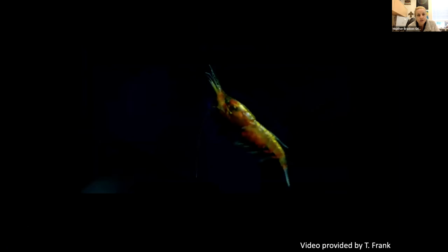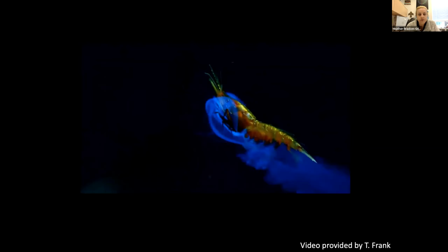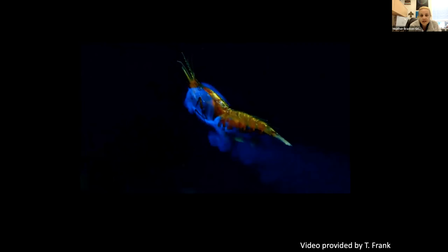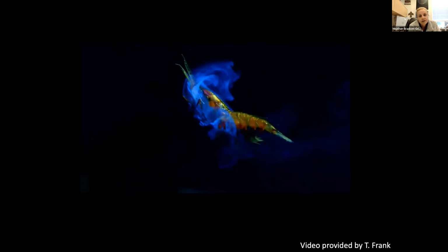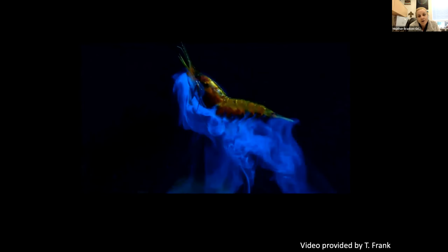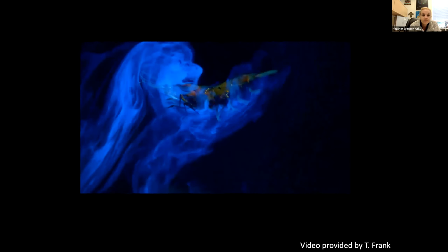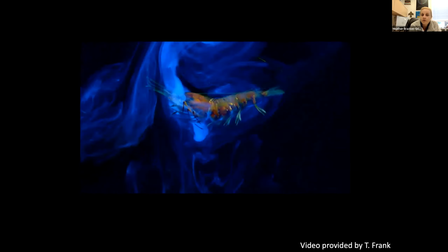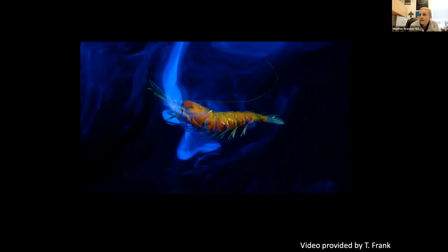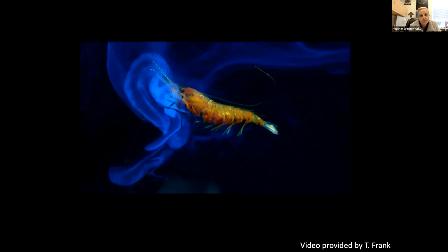We were able to actually get a video of this on one of our recent cruises, so this is what it actually looks like. This animal is in a tank, so it can't escape. If it was out in the open ocean, it would be tail flipping and escaping at the same time. But all of this was just videoed, recorded in a dark room. And this is the color of the bioluminescence. The shrimp is Oplophorus gracilirostris. So we know that they use this as a form of defense.